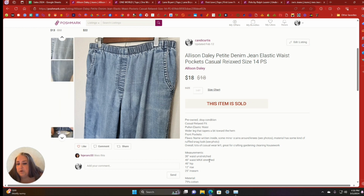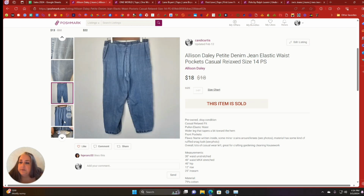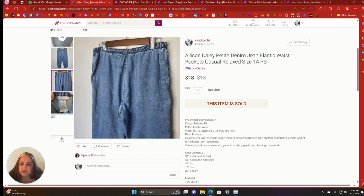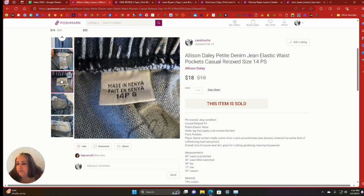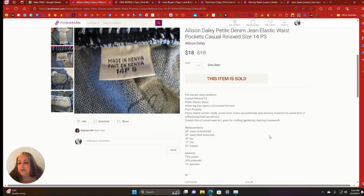And I did put overall lots of casual wear left, great for crafting, gardening, cleaning, housework, just something you can wear around your house. They look nice, but they're still comfy. And then here's the label. It's a 14 petite small, and this was 79% cotton, 20% polyester, and 1% spandex.